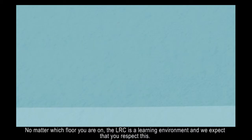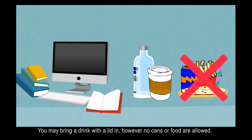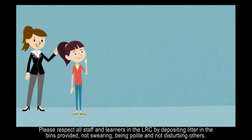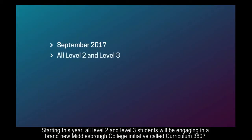No matter which floor you are on, the LRC is a learning environment, and we expect that you respect this. You may bring a drink with a lid in, however, no cans or food are allowed. Please respect all staff and learners in the LRC by depositing litter in the bins provided, not swearing, being polite, and not disturbing others.